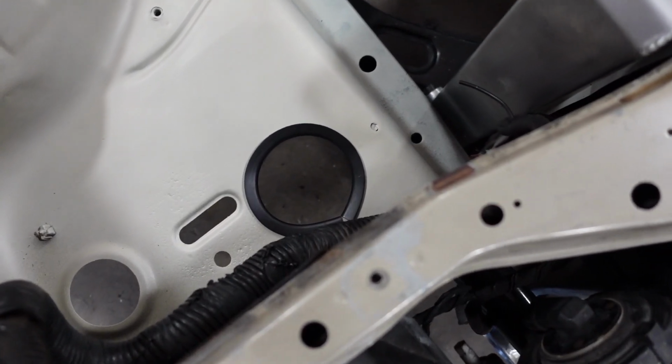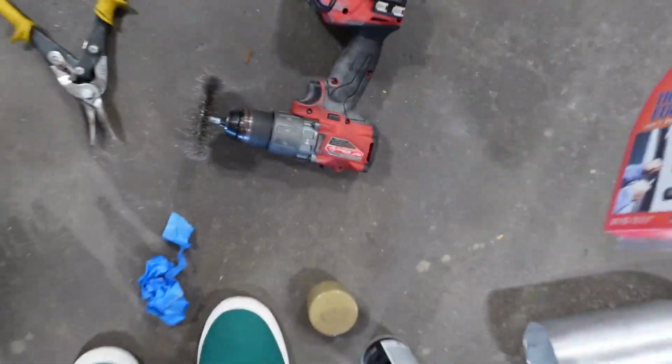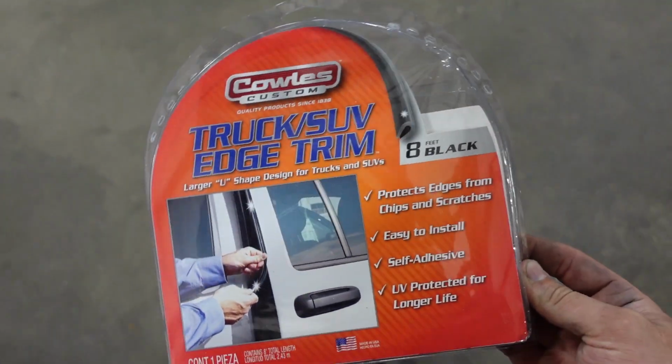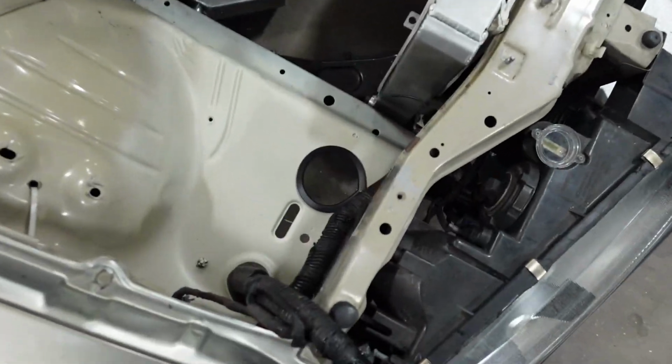Just trim on this side, if you guys want to see, it's literally just this stuff. It's like corny stuff people put on their door. It's not bad. For a couple bucks, it's definitely worth it. Makes it look nice and it keeps it fresh.